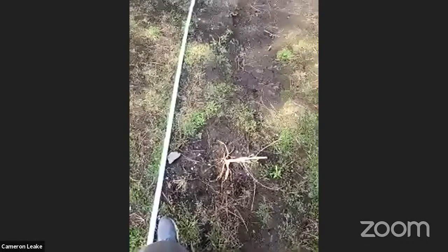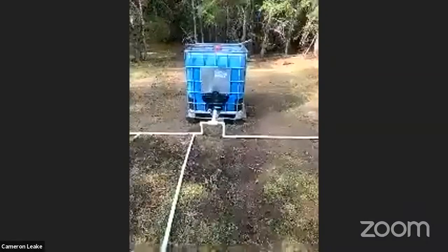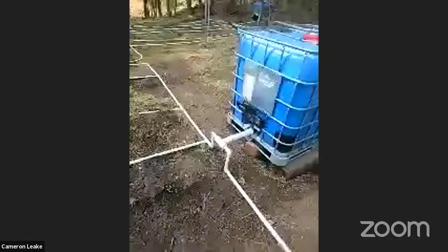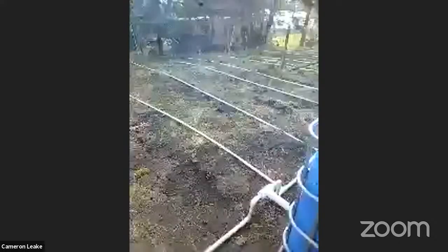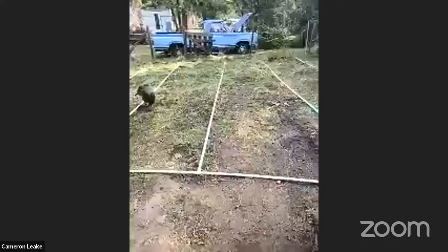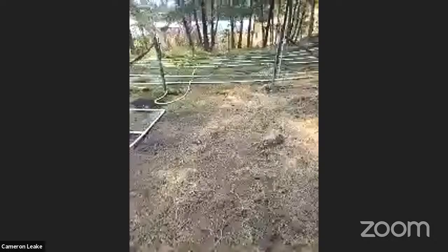There we go. Now it's going in. All right, there. Now where we are, we're looking at just one of the holes with the old root masses in it. This is the tote with just our basic setup. These fields are maybe 60 feet or 40 feet by 25 feet, something like that. This one's a little bit larger.